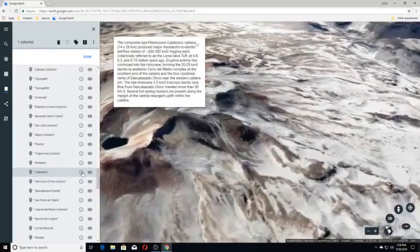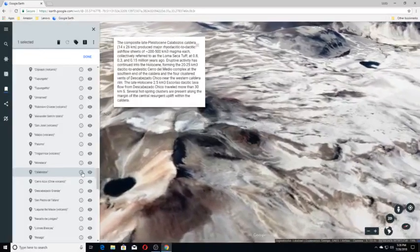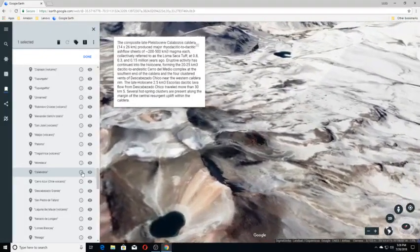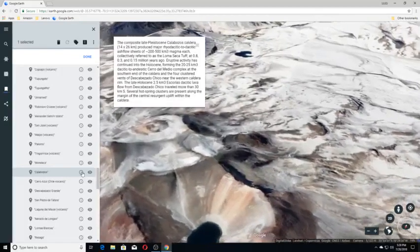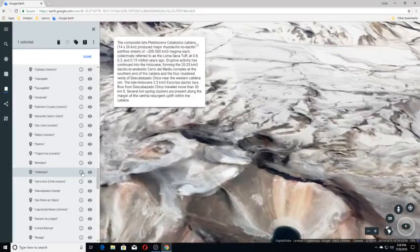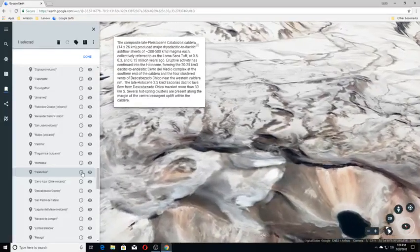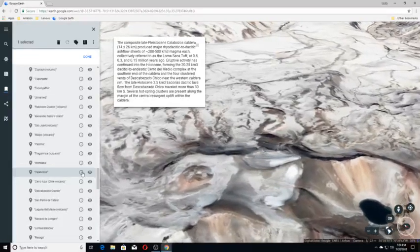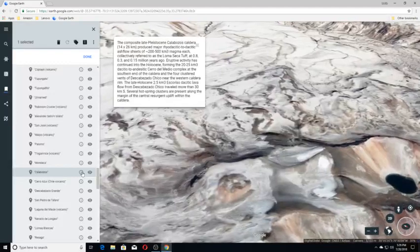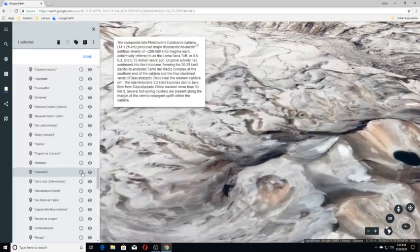Calabozos is a late Pleistocene caldera. It produced major rhyodacite to dacitic ash flow sheets of 200 to 500 cubic kilometers of magma each, collectively referred to as Loma Seca Tuff. Eruptive activity has continued into the Holocene, forming the 20 by 25 kilometer dacitic to andesitic Cerro del Medio complex at the southern end of the caldera, and four clustered vents of Descabezado Chico near the western caldera rim. The late Holocene 2.5 kilometer scoriaceous dacitic lava flow from Descabezado Chico traveled more than 30 kilometers south. Several hot springs clusters are present along the margin of the central resurgent uplift within the caldera.